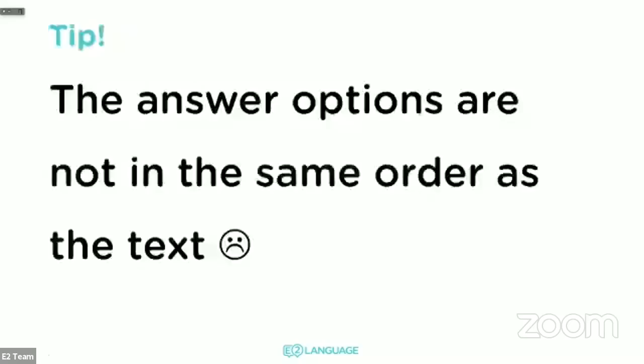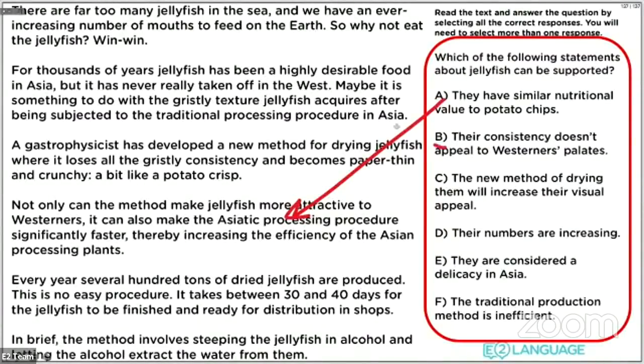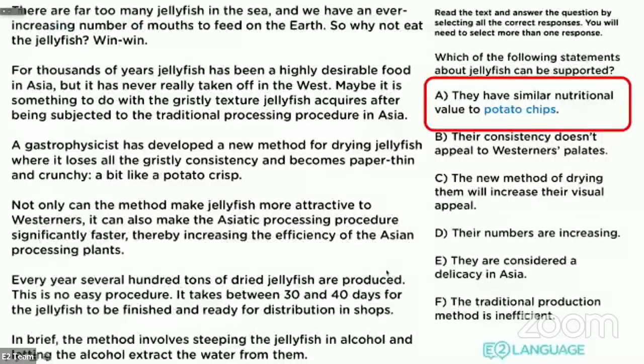Then you need to identify keywords in the answer option. But before we do that, let me give you a tip. The answer options are not in the same order as the text. In other words, let me give you an example. This one might be down here. This one might be up here. This one might be found there, etc. So that's in no order. That's a little tip. So now we move on to step 3 and identify keywords in the answer option. Look at this one here. It says they have similar nutritional value to potato chips. The keyword could be nutritional value, but let's go for potato chips there.